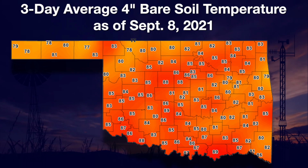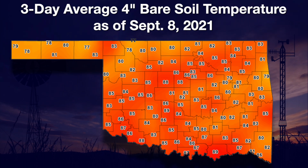Mid-September is when wheat for forage normally starts getting drilled in the ground. This year, the high soil temperatures may be a hindrance to that. Here is the 3-day average 4-inch temperatures from midweek on bare soil. Today's shorter coleoptile wheat varieties germinate best at temperatures much cooler than we currently have.